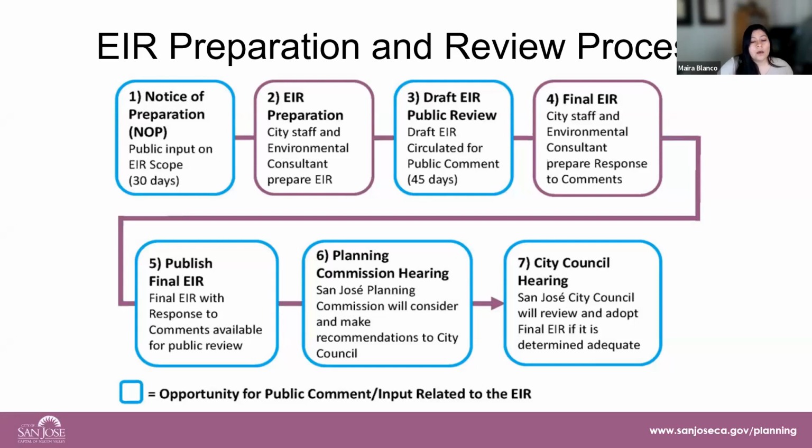In this particular case, the project is first going to Planning Commission for recommendation, then to City Council for final decision. Please note that there are a few steps, such as steps 1, 3, and 5 through 7, that are highlighted as opportunity for public comment input. But again, I'd like to emphasize that these are considered formal comment period opportunities under CEQA, but it doesn't mean that you have to wait until these particular milestones to provide public comments. You're always welcome to submit comments via email at any time. We also encourage written comments for the public record. Email is sufficient. Next slide, please.